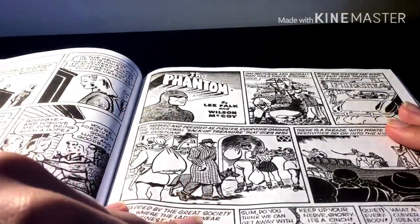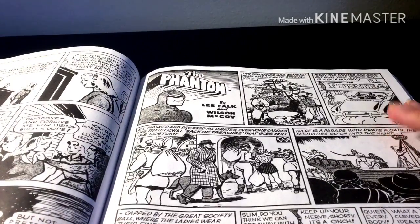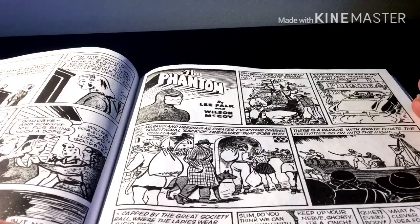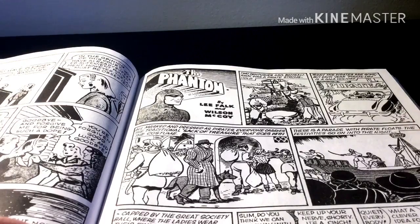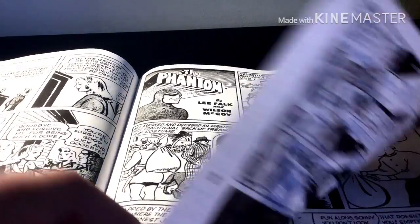And then the second story in this storybook thing is Pirate Days. It goes on the perspective of when Bengali 400 years ago was a pirate stronghold, and then the Phantom comes and ruins their plans.